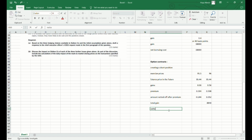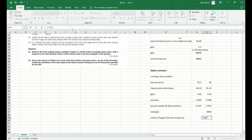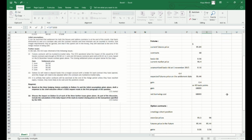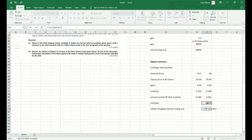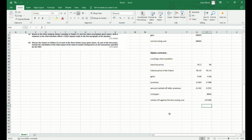So netted off against the borrowing cost, how much would it be? It is equal to the total borrowing cost of, no, the net increase. We have to do it against a net increase. So this 130 into 1000, because I have eliminated the zeros above, as you can clearly see. This minus the 8840. So this is how much remains with me after I net off the gain. This is how much I would have to pay if I would opt for an option contract. Clearly I can see that under futures I'll have to pay lower after netting off the gain when compared to option contract. But let's move on.